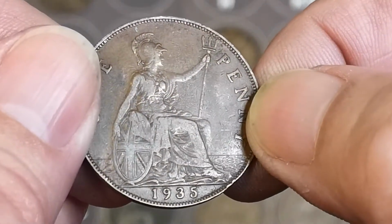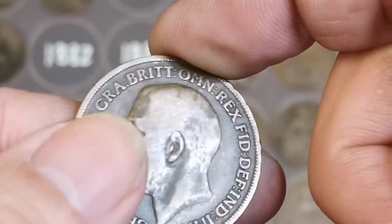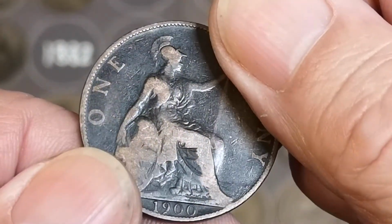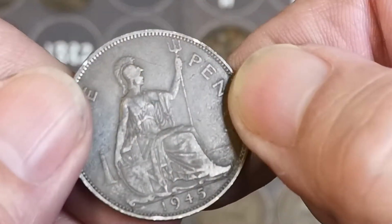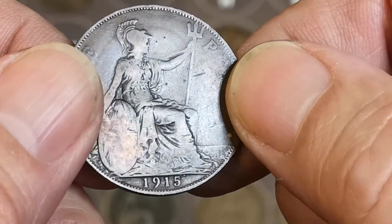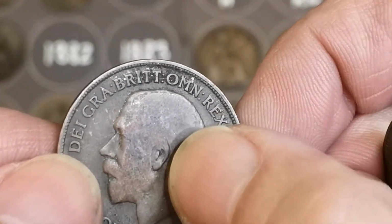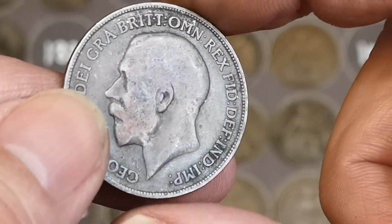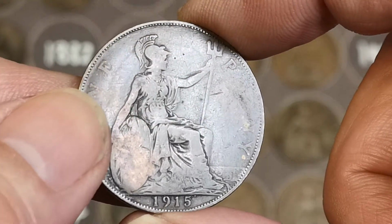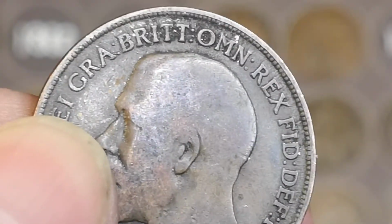1929. 1935. There's another 1920. Common one. There's a Victoria. Another 1900. 1945. 1915. I don't think we've got a 15. It's not a recessed ear though. The recessed ear 1915 is quite a bit rarer than the 1916 recessed ear. If it was, it'd also have a broken tooth up there, but it hasn't got one.